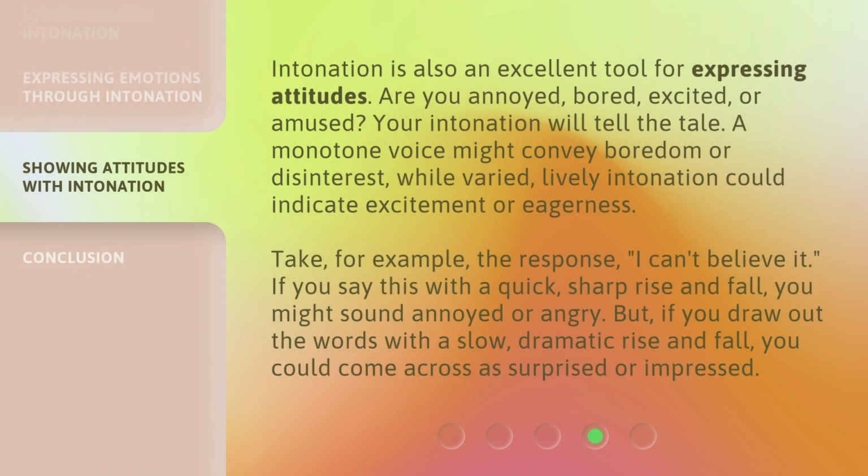Intonation is also an excellent tool for expressing attitudes. Are you annoyed, bored, excited, or amused? Your intonation will tell the tale. A monotone voice might convey boredom or disinterest, while varied, lively intonation could indicate excitement or eagerness.